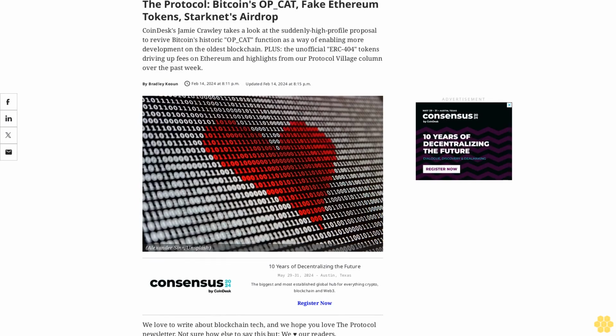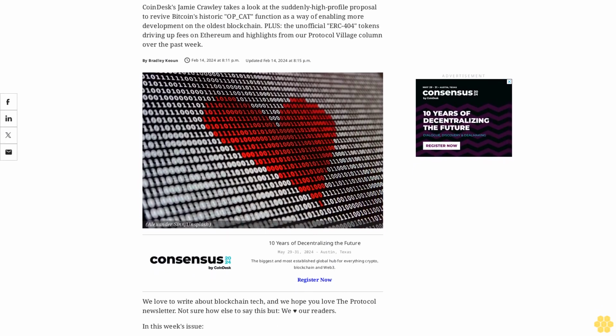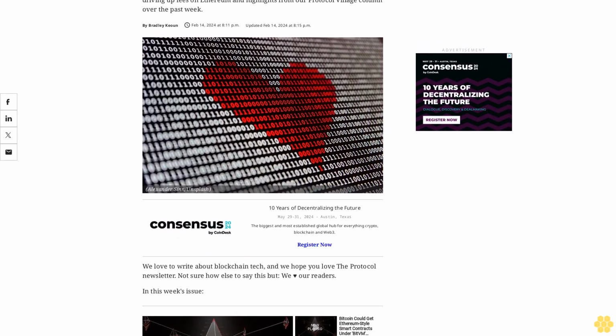Protocol, Bitcoin's OPCAT, fake Ethereum tokens, Starknet's airdrop. CoinDesk's Jamie Crawley takes a look at the suddenly high-profile proposal to revive Bitcoin's historic OPCAT function as a way of enabling more development on the oldest blockchain.